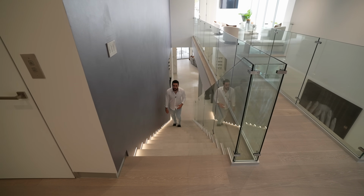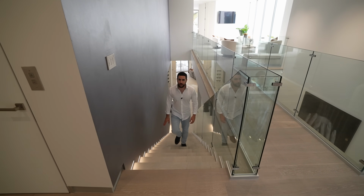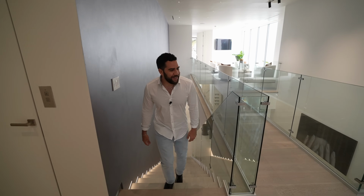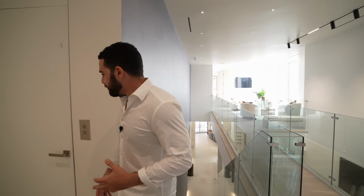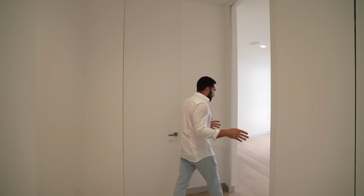I love too when I'm walking up, the lighting for each step. So at night, this is probably super helpful. So you can see the steps are not tripping to your death. But up here, finally, we've reached the top, lots to see. We're gonna start on my right over here. The guest rooms in this home aren't furnished, but you can still get an idea.